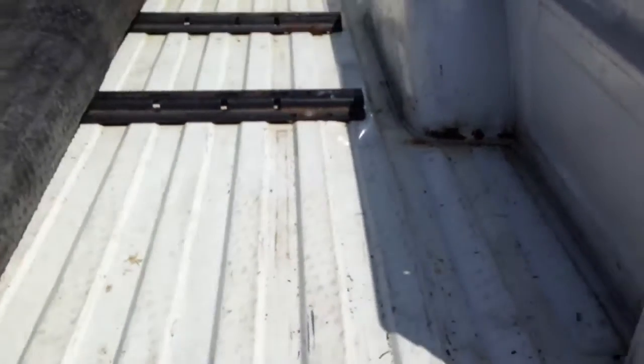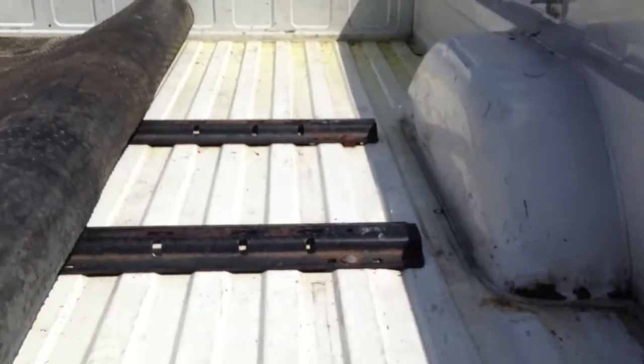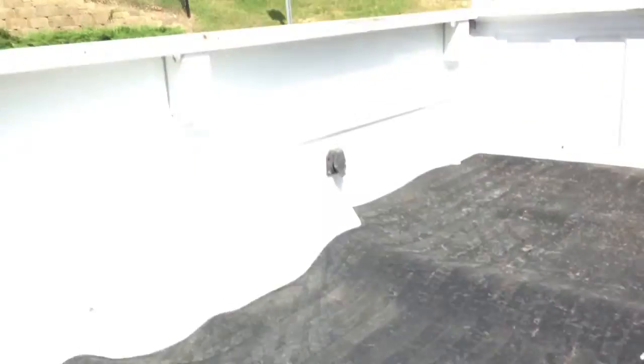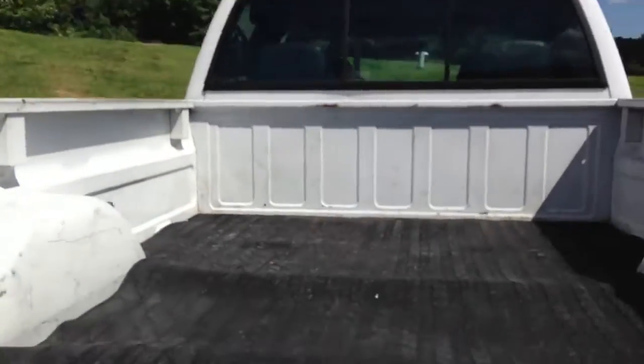Back of the bed itself, the paint's not all destroyed. As you see, it does have the rails, so if you want to put a gooseneck or fifth wheel, it's ready to go. Also has the hookup for the brake system and lights right there, so very nice.